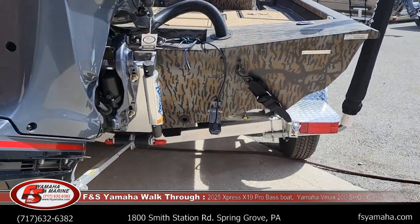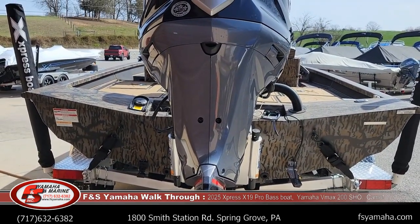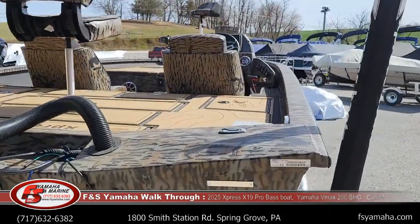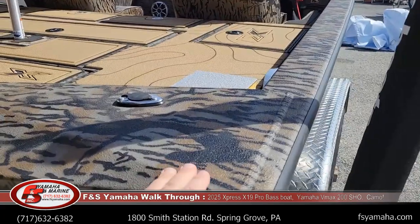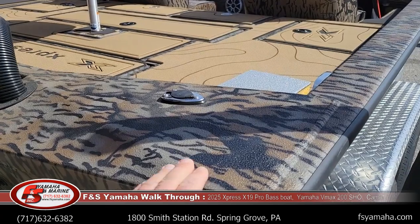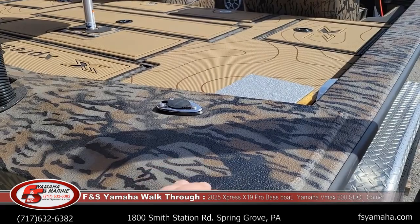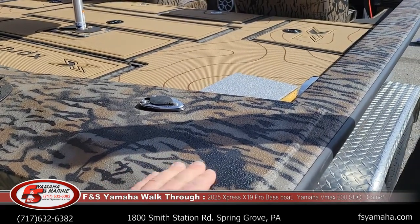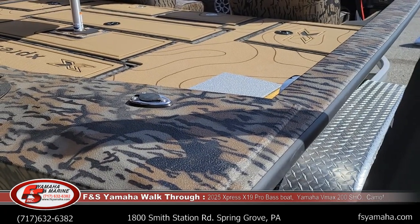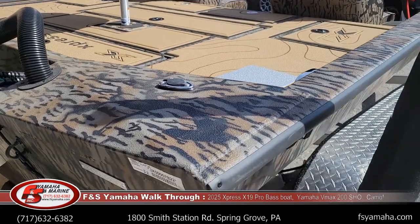94-inch beam with the reverse chines. 2-3 guys can walk to the edge and they rock very little. Also, I mentioned spray-on liner. On top of every deck and every hatch and underneath every hatch and lid is spray-on bed liner. This is very similar to a truck bed liner, but it makes it very durable. It makes it cooler to the touch because the texture of it doesn't make it warm. It also helps rigidity of the boat as well, because it's very durable.